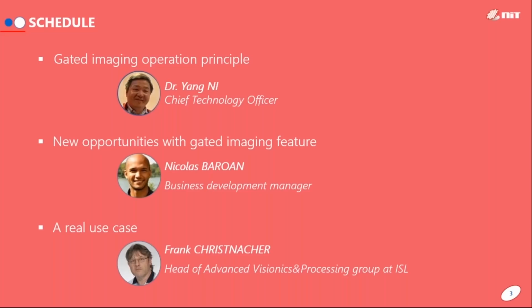So for this webinar, we will listen first to Yang Ni, the CTO of the company. He will present the operation principle. Then Nicolas Baron will speak about the new opportunities provided by a gated imaging feature. And at the end, Frank Christnasher will present a real use case by detailing his own use of gated imaging.